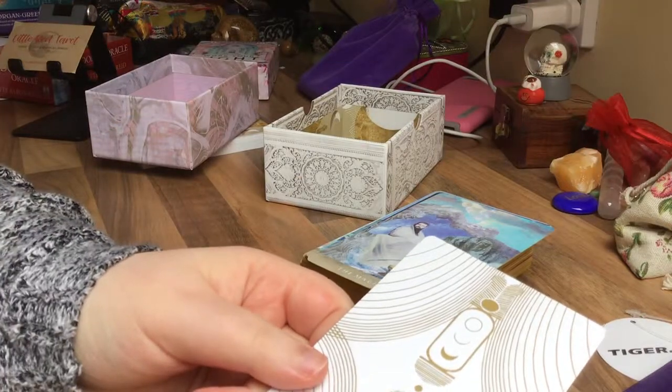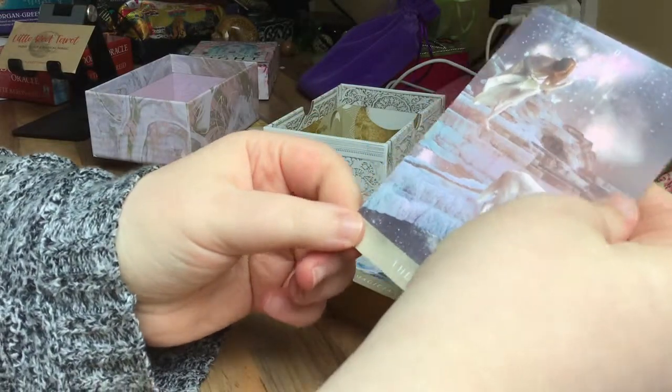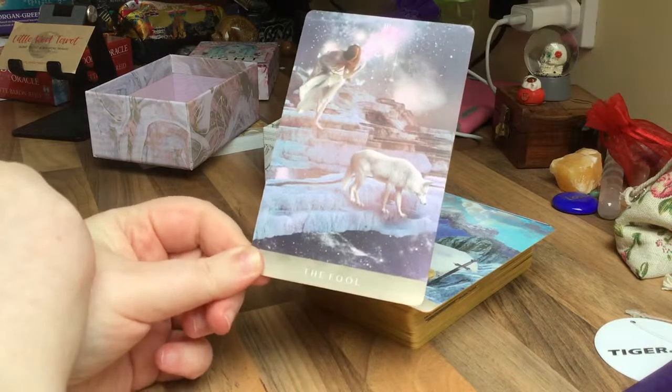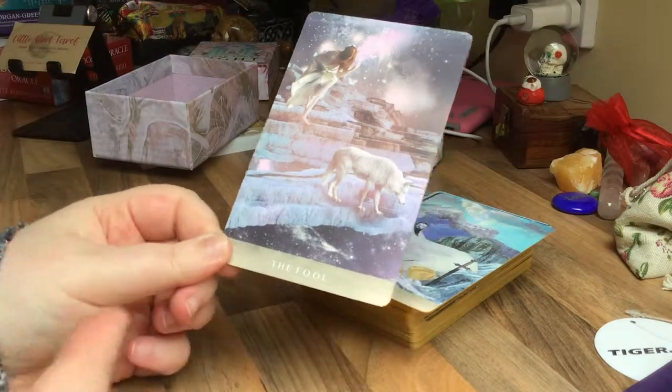I've been wanting this deck for so long, and then I got a job, and then I lost it, and this is like the best timing for this deck. There's the Fool. That's a really pretty Fool card. It's like she's taking the leap, and then the wolf is looking ahead for her.